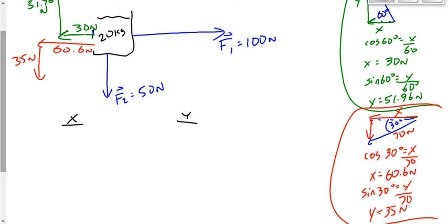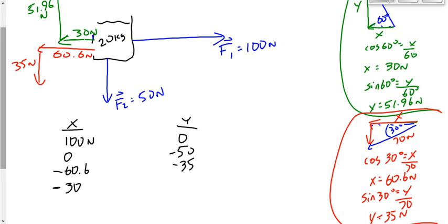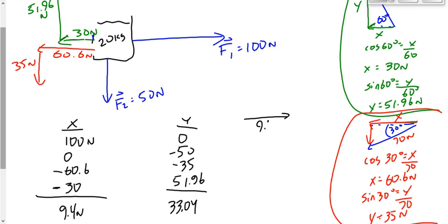Let's say the first one is 100 newtons to the right, 0 newtons up or down. Second one is 0 and negative 50. The third one, the red one, is negative 60.6 and negative 35. And the fourth one, the green one, is negative 30 to the left and 51.96 upwards. Okay, add these up. 9.4, I think, for X. And what's this one going to be? 33.04. Is that what it is? How do you deal with this now? Redraw, right? 9.4, 33. You can do this.